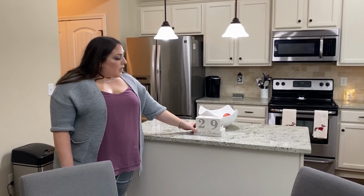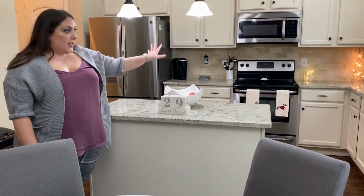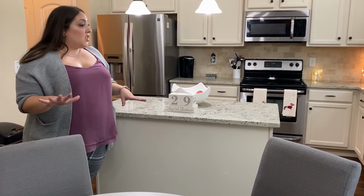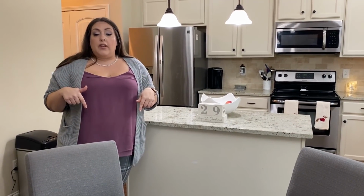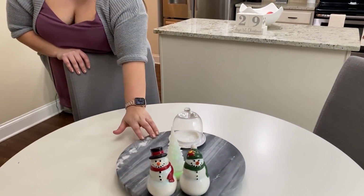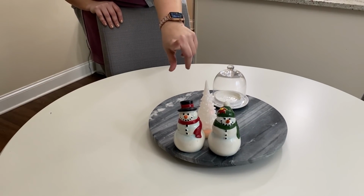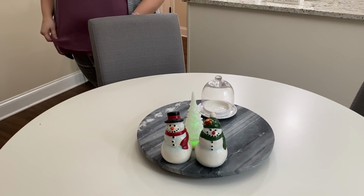And then over here, we just have this little countdown to Christmas, which, as you can see, my theme is definitely lots of white and silver, which I love. I got this from Michaels this year, so anything that I can find and link, I will link down below. And then over here on the table, I just have this little Lazy Susan. I have the two little snowmen, or the snowman and the snowwoman, and then this little tree that my daughter got me last year for Christmas.